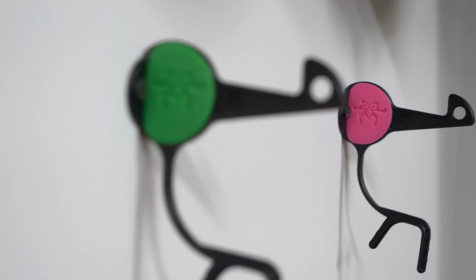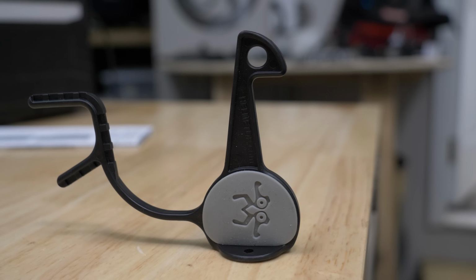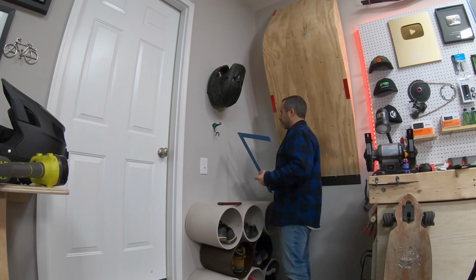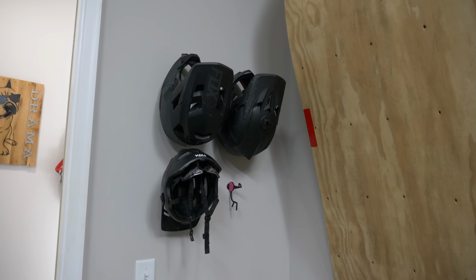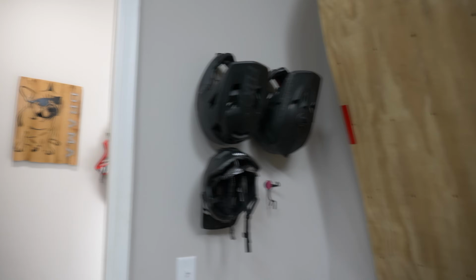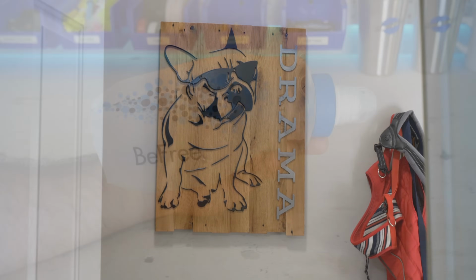And since they're fun and come in different colors, they look a lot more interesting than wooden dowels or rubberized metal hooks. Since reviewing the Helmetor mounts, I set up this gear corner in my shop and used 4 of them to keep my lids organized. In my next shop, I could very well be using Helmetor mounts again.